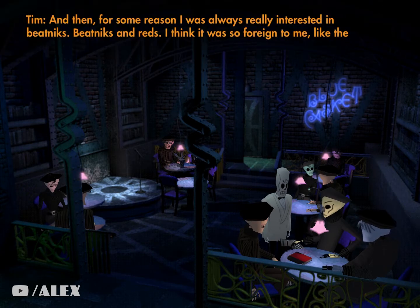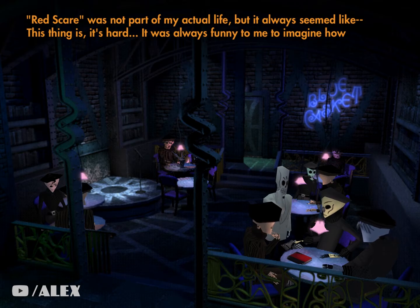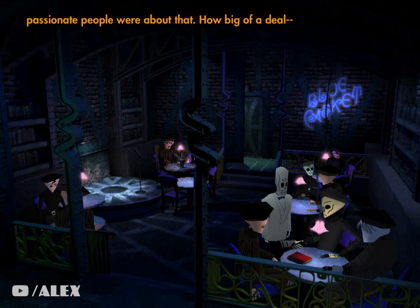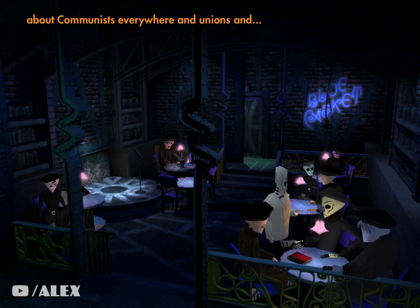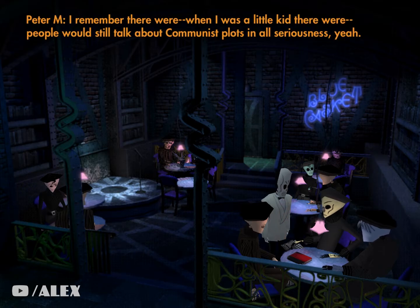And then for some reason, I was always really interested in beatniks and reds. I think it was so foreign to me, like the Red Scare was not part of my actual life, but it always seemed like this thing. It was always funny to me to imagine how passionate people were about that, how big of a deal it was for them. But from a safe distance, it was just kind of entertaining. Like, oh wow, people were really concerned about communists everywhere and unions. No, I remember when I was a little kid, there were people who would still talk about communist plots in all seriousness.